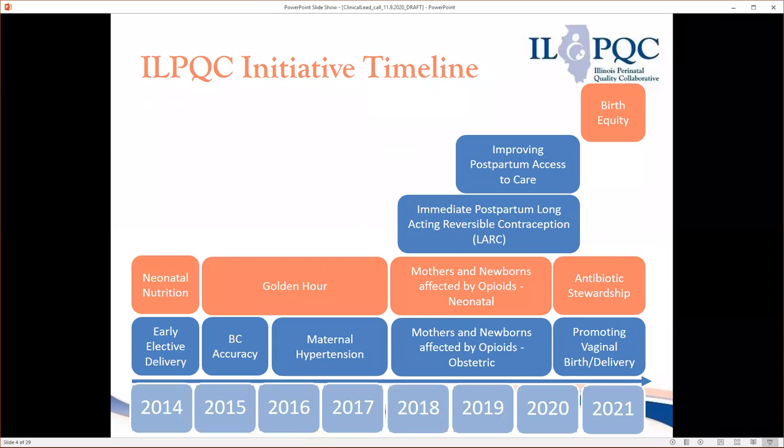So this is the ILPQC initiative timeline. Our inception occurred in 2014. As you look at the different blue and orange boxes, hopefully you might be able to identify something that you've participated in. You might look and be like, oh, I remember for the neonatal teams when we did golden hour, that rings a bell, that makes sense. That was ILPQC. Or some of you may be like, oh yes, we did a hypertension initiative with ILPQC back in 2016 to 2018.